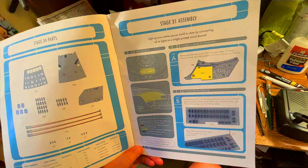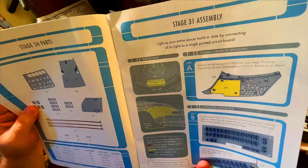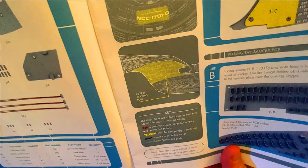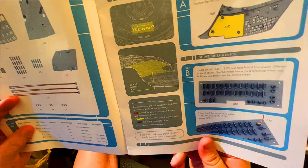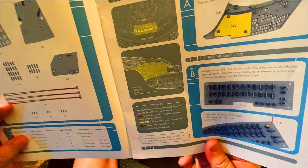Stage 31 assembly. Light up your entire saucer build to date by connecting all its lights to a single printed circuit board. You can see the areas that are going to be affected. The illustrations are colored to help you identify the parts as you go along. Red is used for the screws, the direction arrows, and connection points. Yellow is for the new parts in each step. Gray shows the assembly so far, and blue shows the illuminated parts.